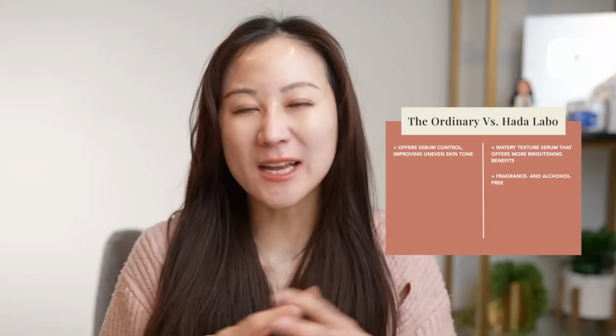But nevertheless, I think it's still a good product if you struggle with uneven skin tone from acne. I think with the watery texture, this toner is definitely suitable if you have oily skin. I certainly don't think it hurts, especially given that it is fragrance-free and alcohol-free, really suitable for all skin types. So that toner here is great, not just for oily skin, but really any skin type wanting to improve uneven skin tone, whether it's from sun damage or acne, or just wanting a good toner that offers some hydrating and hyperpigmentation-improving benefits, if you will.